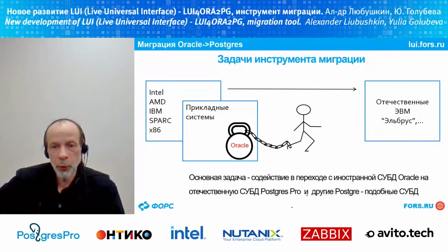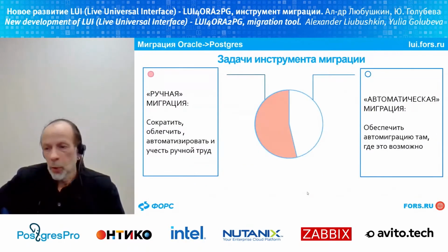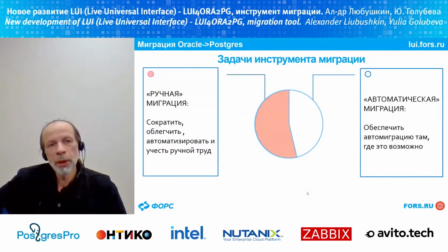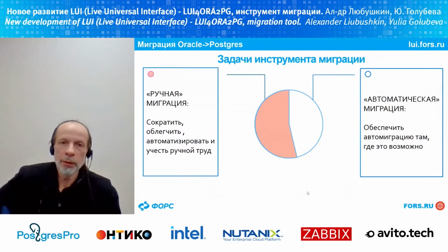The main point is just to help you in this transition period from foreign products to our local ones. What about the main migration purpose? It's not a magic bullet, but at the same time, it's not a placebo either. We don't know what we can't do with manual migration, and if we don't have certain Postgres opportunities to help us, the Oracle, we also need to simplify and automate manual labor of the engineers responsible for migration. And if there are equivalents in the market, then we should do everything we can to automate processes as much as possible, specifically the migration process.